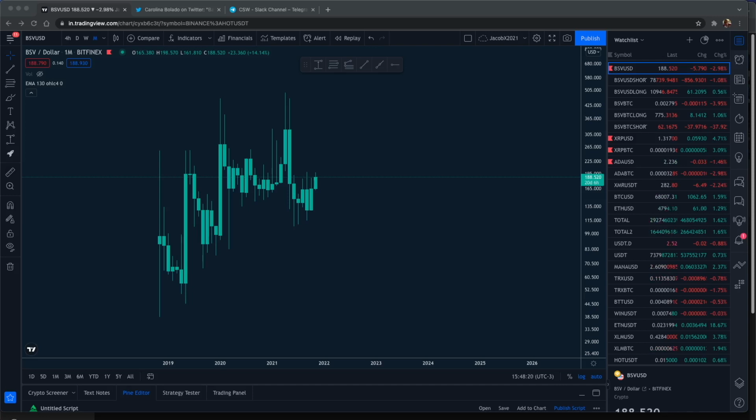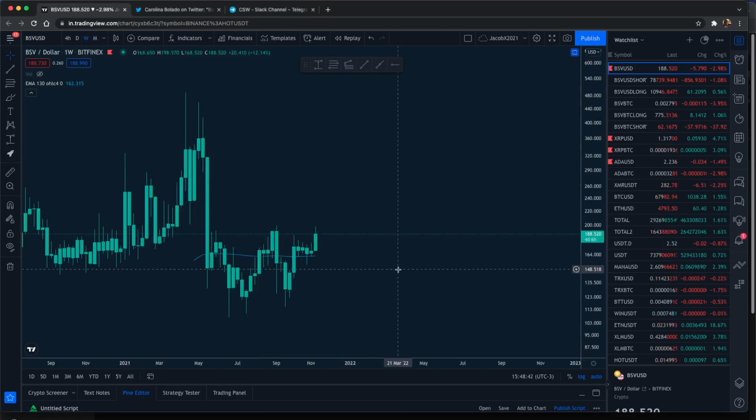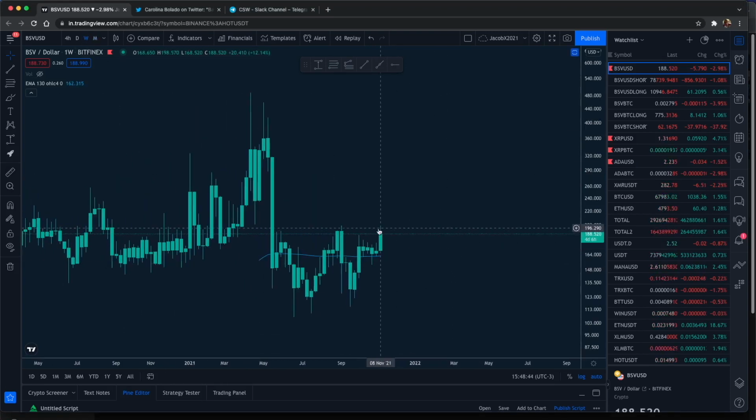Looking at BSV USD monthly, it's just chugging along. The previous month broke higher and closed higher than the three previous months, and this month is going up. That's good news. Looking at the weekly, we're waiting for this month to make a higher high than this. So we needed to push higher.